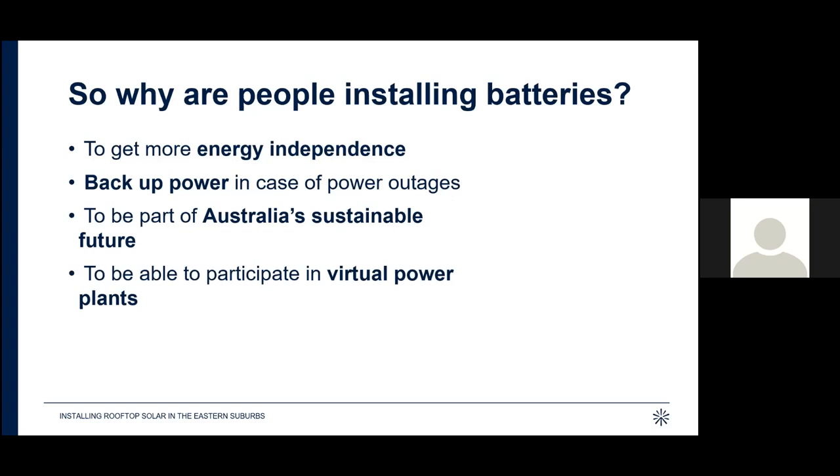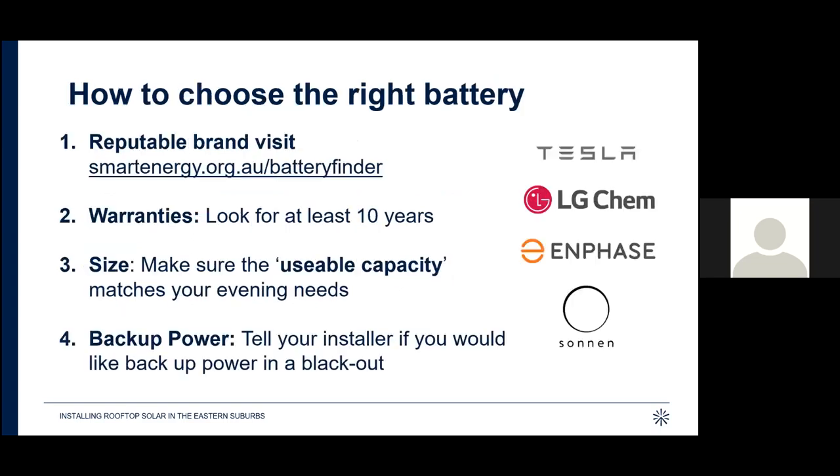And also to be part of virtual power plants. That's a sort of thing that's coming up. You can actually join up with other people who have batteries. You can join companies that buy and sell electricity out of your battery when the market is really high. And so virtual power plants are one of those phenomena that's going to help bring down the cost of batteries and enable that battery to help stabilize our electricity grid as well, which is another benefit.